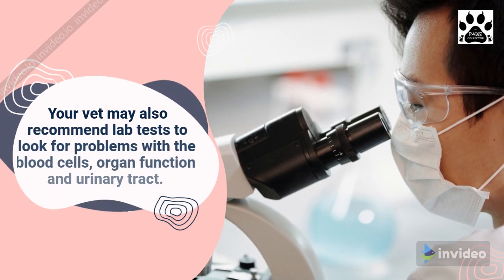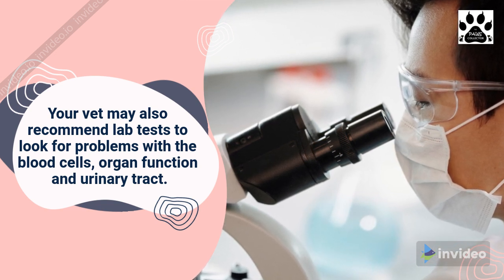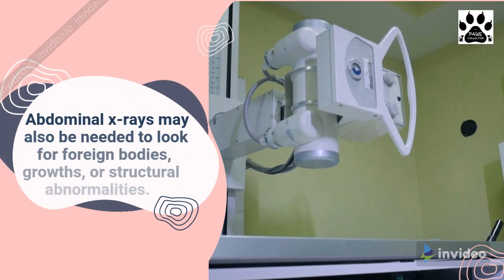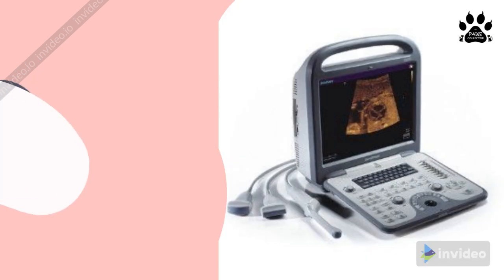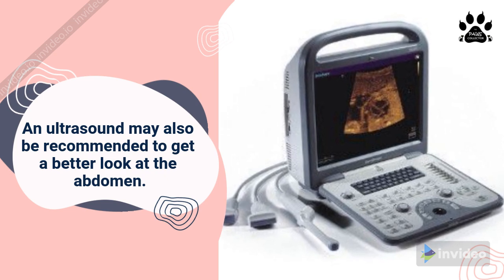Your vet may also recommend lab tests to look for problems with the blood cells, organ function and urinary tract. Abdominal X-rays may also be needed to look for foreign bodies, growths, or structural abnormalities. An ultrasound may also be recommended to get a better look at the abdomen.